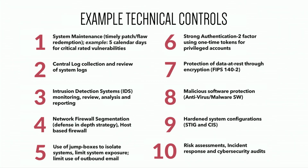In terms of some actual technical controls, just to give you a few examples of what secure environments and compliance require you to do, you really spend a lot of time on these. System maintenance: you've got to patch vulnerabilities, zero-day vulnerabilities, critical patches, log collection. We were just talking about that. Intrusion detection, using jump boxes to isolate how you get in. There is no direct SSH access to our systems. For developers and admins, we make them come through two-factor authentication, through an IPsec tunnel, to a jump box, and from there they have access to their resources. So it's about controlling those things.